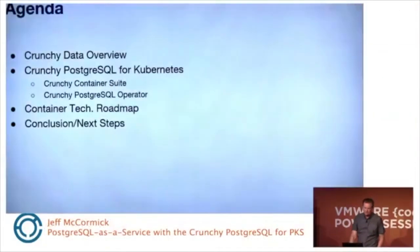So here's what we're going to cover in the next 20, 30 minutes. I'm going to give you an overview of our technologies, how they work on Kubernetes in particular, and some of the architecture behind these things and what they provide for businesses. I'm also going to go into a technical roadmap for these products to give you an idea of where they're going technically and how those features might be useful to you in your enterprise.